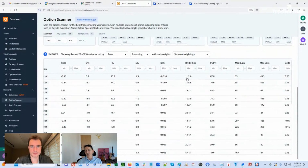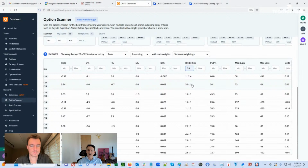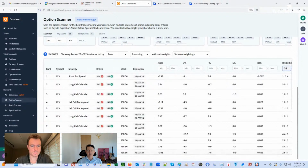This is betting 1 and risking 2.6. So 1 to 4 is probably too much. And you could say what the most and what the least is. So if I were to say 0.4, that would get rid of a lot. And if it was 0.5, that's 1 to 2. So I'm just going to say those and then take a look at what's coming up. Now my calendar's come up, but we'll give you this one.